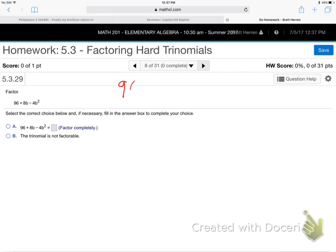So 96 plus 8b minus 4b squared. Okay, so what needs to happen first on this one? Remember from the last section, it's the same thing as the last section. What do we need to do first on this one? Reorder. It's out of order, huh? So let's reorder.